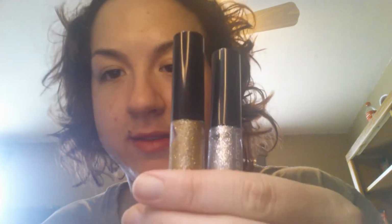Now for liners, I'll either use the Kat Von D, the pen liner, the Trooper one, or I've been using these. And these are just glitters. And they just look like this. So this one is in, okay, it doesn't say. And I got these at Ross. Ross has some really good glitter eyeliners sometimes. So these two, I just put them on my top line and good to go.